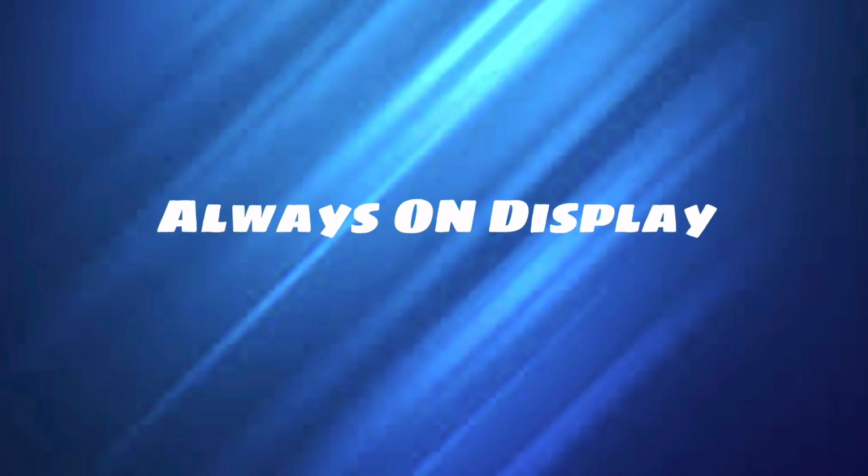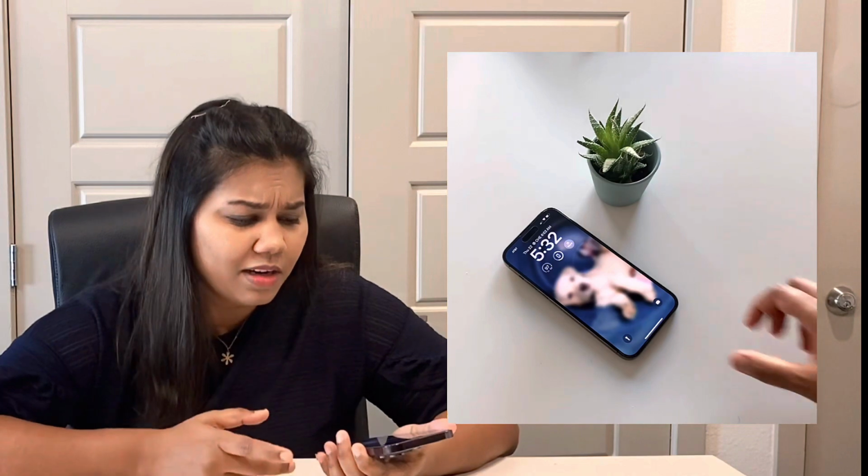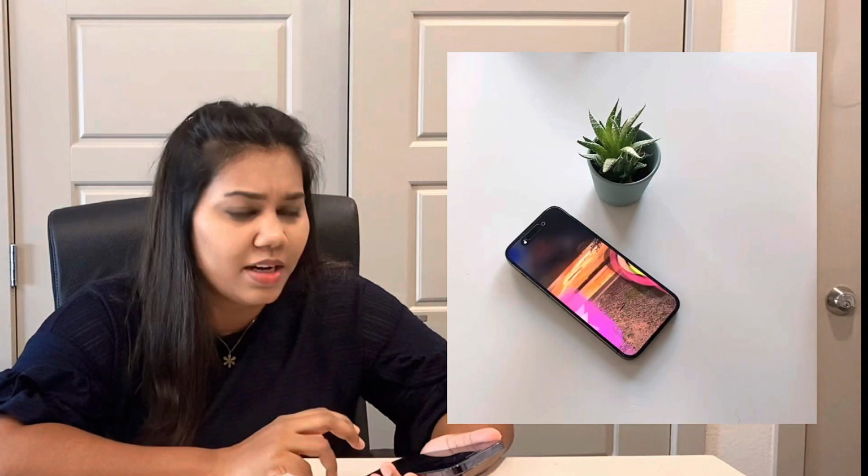Let's see the next thing, which is quite new in this iPhone Pro Max, that is the always-on display. About this always-on display, I don't really feel like I've locked my phone. Whenever I keep my phone somewhere and the display is always on, it feels like I haven't locked my phone, so I'm getting used to it. I don't know about others, this didn't make any difference for me.